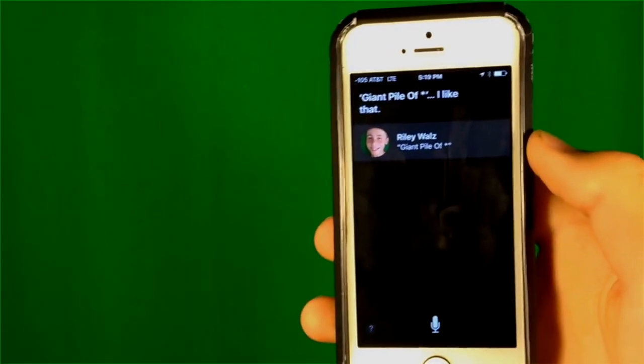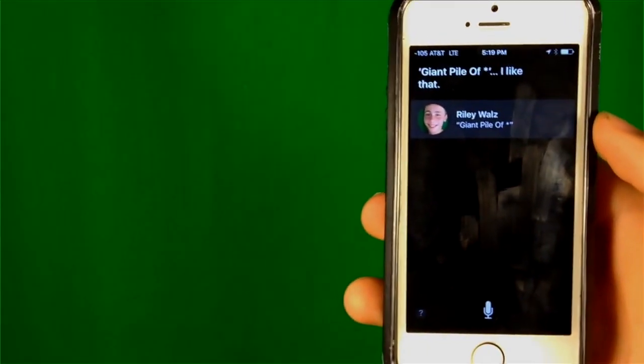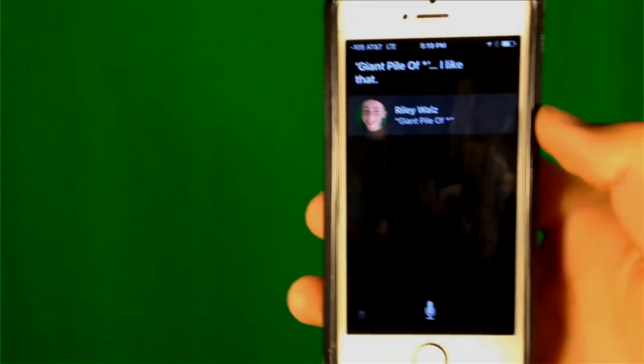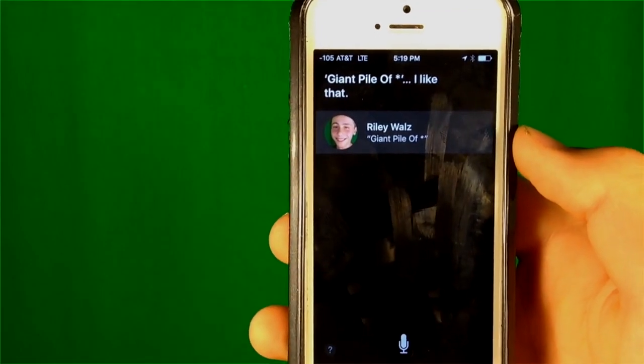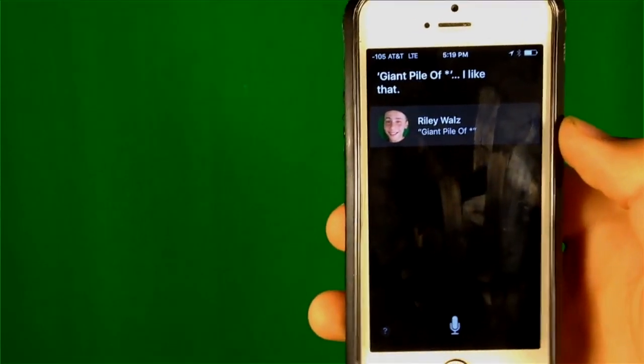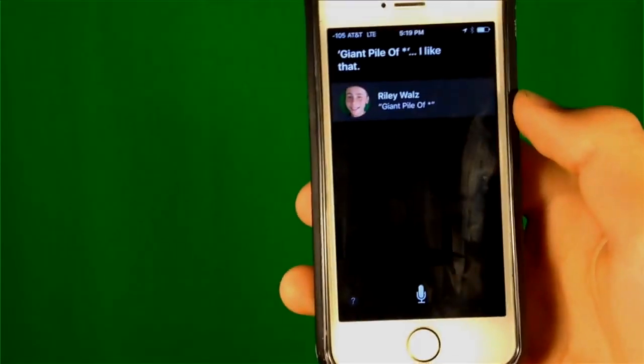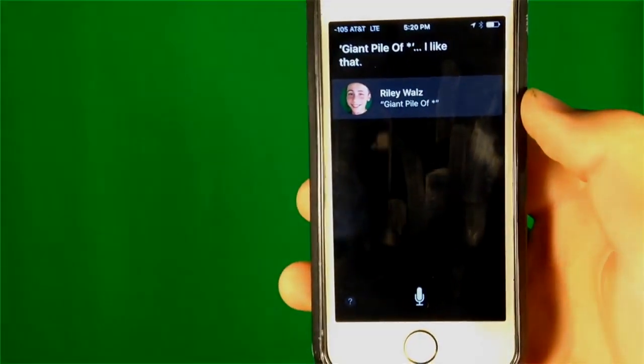So what's going on here is that when Siri sees an asterisk, she interprets it as a kind of frequency and not like the actual word asterisk. So you can take this to your advantage and put it on your friend's iPhone. So now whenever they say, what's my name? Or things like that, Siri will instead say, your name is giant pile of bleep. It's a really cool joke to do on your friend.